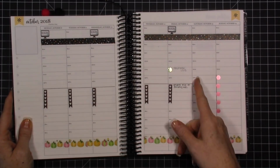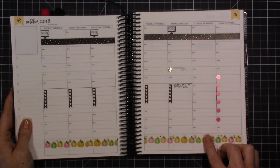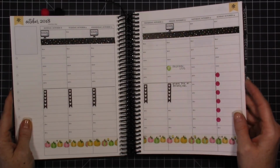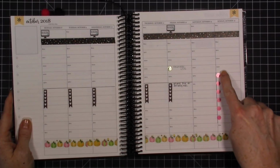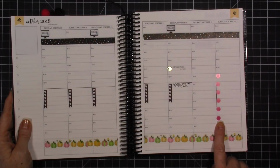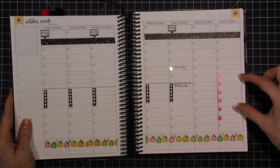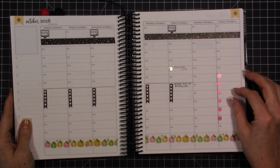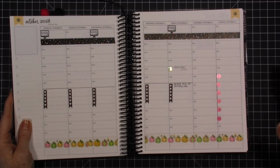Saturday is wide open, so that line and the flag end at Saturday, and then Saturday is wide open. And then here I have these little circle dot stickers from Erin Condren, and I have a line drawn from like 11:30 down to like 5:30. And this is where I make a list. Like my Sunday is spent getting ready for the start of my week. So I'm doing laundry, I'm getting kids' clothes ready for school, we're wrapping anything up that we need to do, and the kids are getting ready for school.